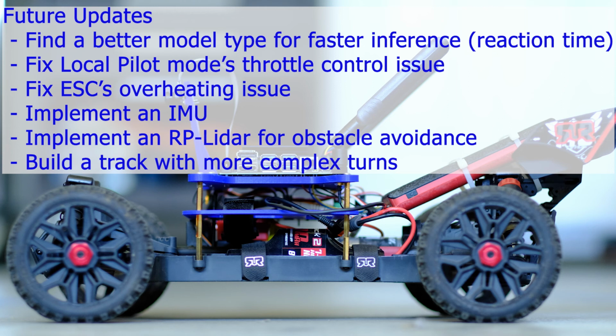I want the car to be able to have good control going into corners, but not to go too fast into corners and basically spin out. I also want to fix my ESC's overheating issue. I'll most likely add a fan or something to cool down the ESC so that it can drive for longer times on the track.